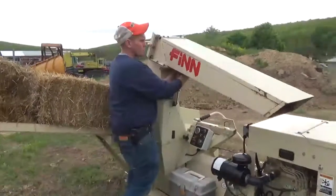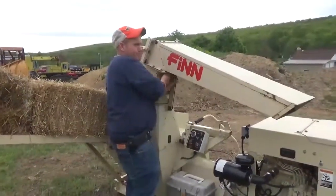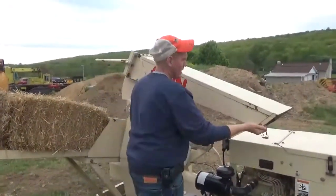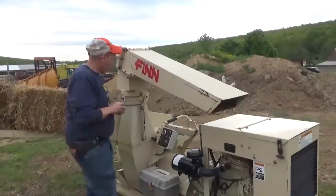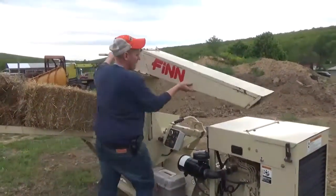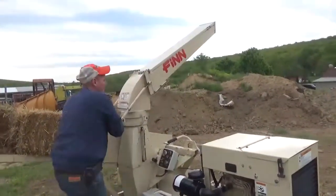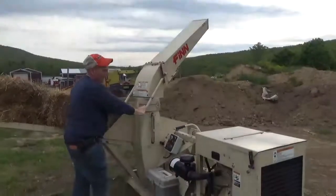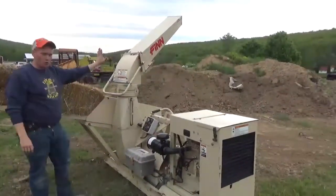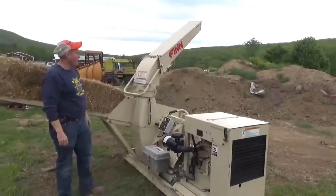Chute, we're gonna pull this pin right here. Simply gonna take it out. Your lock bar is gonna come down. I'll fold this up, stick it in my pocket so it doesn't get lost. And then you're gonna have a 360 degree chute. Now, Finn B70 will discharge 70 feet in still air. Okay, you see there it's holding itself up, which is what it's supposed to do.